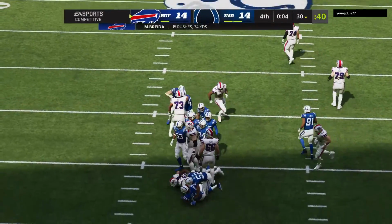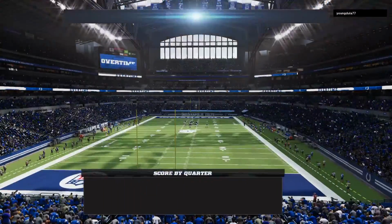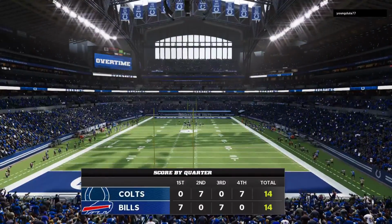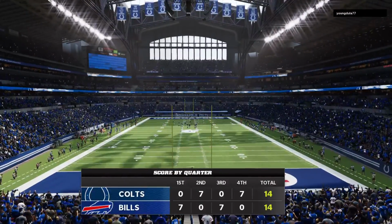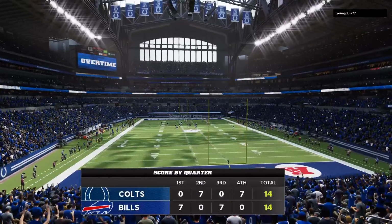And he'll maneuver his way forward for about 4. 2nd and 6. And we need overtime to decide this one after 4 quarters of play. We're all even. The extra session in a moment. This is the NFL on EA Sports.